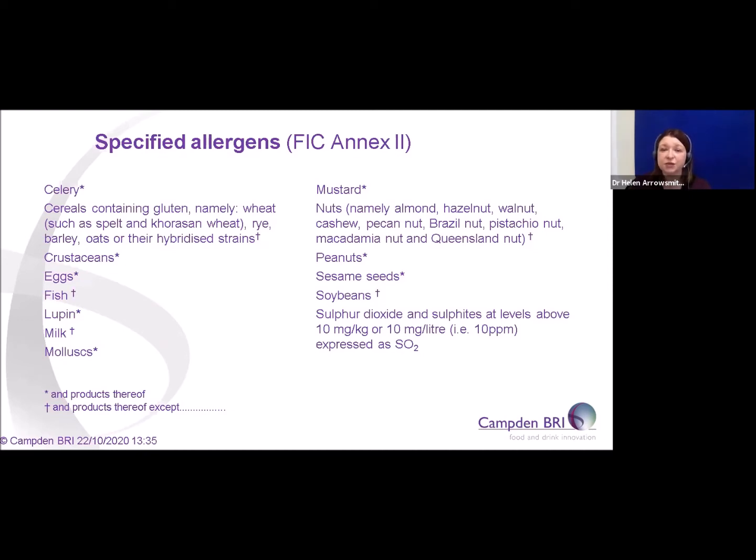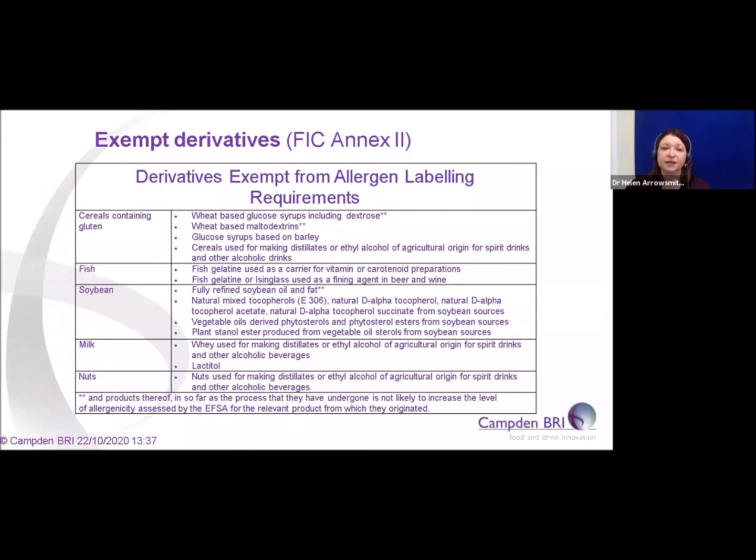The only other thing to note on here is that the only allergen, or rather the only substance, in this list which has a level associated with it above which you need to denote it as an allergen is sulfur dioxide and sulfites. And there's that 10 ppm, 10 milligram per kilogram level above which you need to state that it's an allergen, so it needs emphasising.